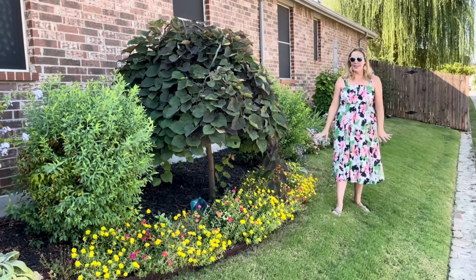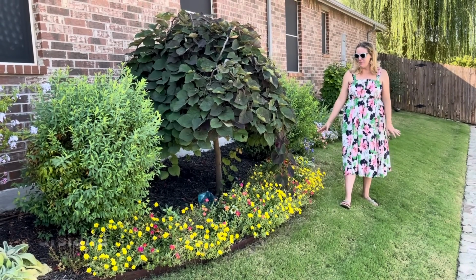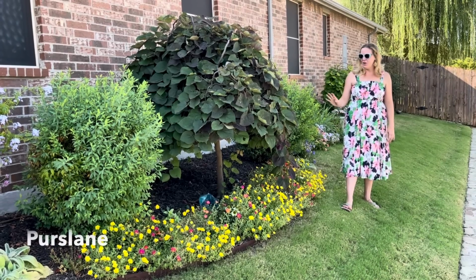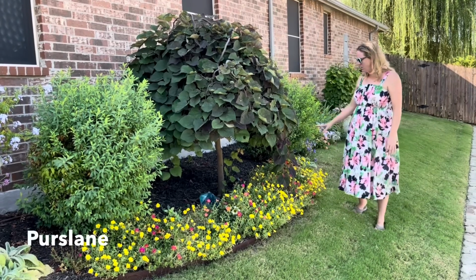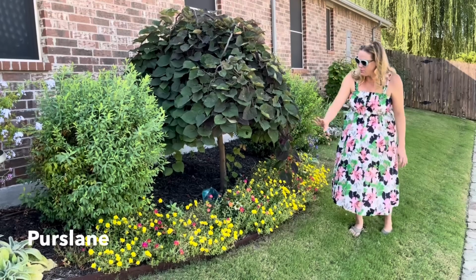Okay, I am going to show a good thing. This is the area where I have all the Purslane that I planted earlier this summer, with some really beautiful new coneflower plants, which you can't really see, but they're brand new this year.